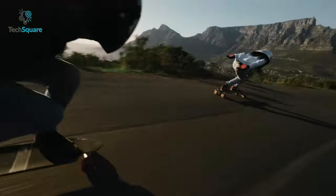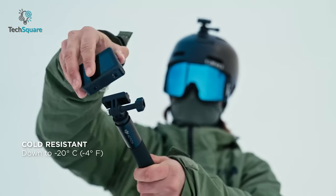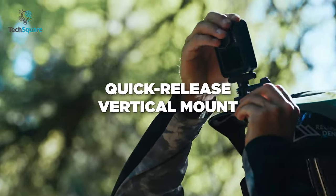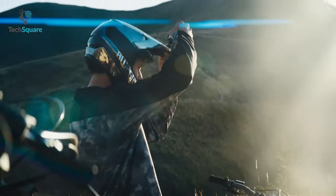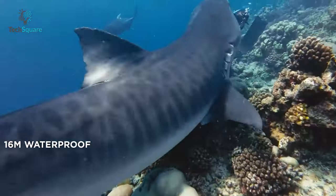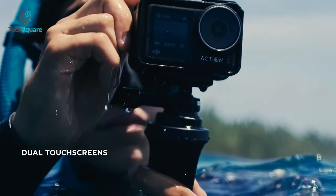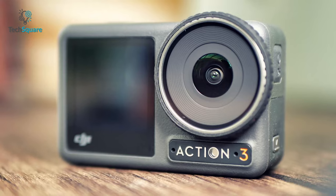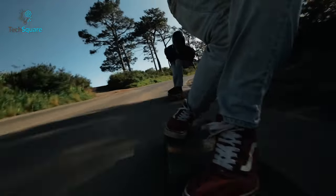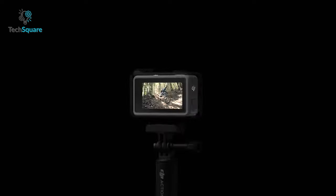Built to endure the toughest challenges, its maximum 160-minute battery life and negative 20 degrees Celsius temperature resistance enable it to accompany you wherever you venture. Mounting is effortless and secure with the innovative quick-release design, allowing vertical mounting in seconds on your favorite gear. Dive into the depths with confidence, waterproof down to 16 meters, no extra accessories needed. Additionally, dual touchscreens, complete with a hydrophobic coating, offer seamless vlogging, selfie taking, and parameter adjustments even with wet hands. Don't miss the opportunity to elevate your filming game with the DJI Osmo Action 3, an unrivaled marvel of adventure technology.